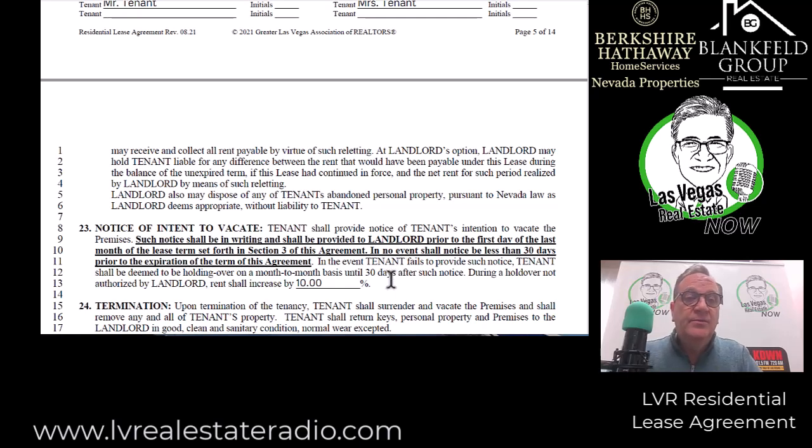Once you're ready to leave, you need to give at least 30 days notice prior to the end of the lease. Now, you can't just give notice at any time during the lease. It's only at the end of the lease when you're allowed to give notice. You can give notice as far in advance of that as you like, but it can be no shorter than 30 days.